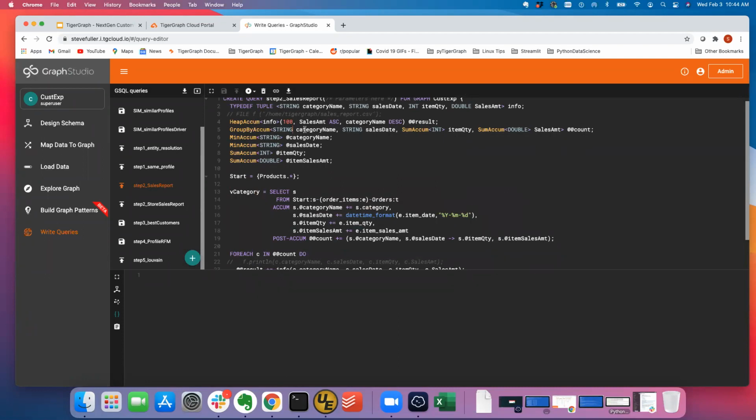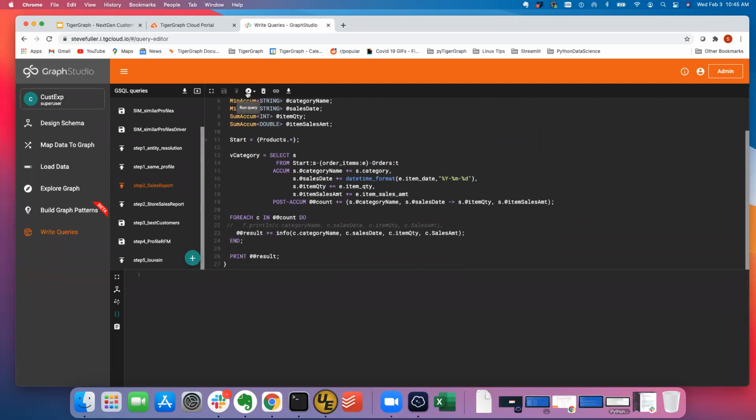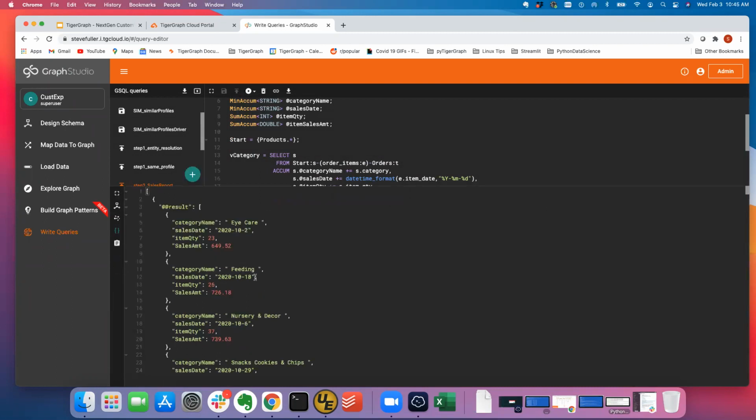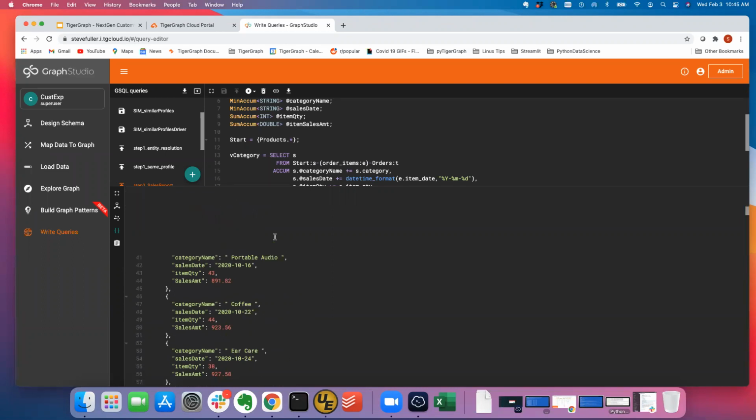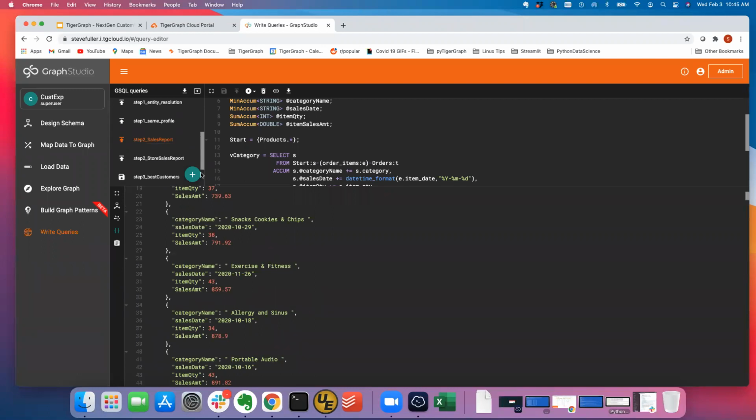And we're saying group by the product category name, the sales date, summarize and accumulate the item quantity, summarize and accumulate the sales amount, and then I'm going to output that result. So I'll run that query, and it's going to give me a JSON output that looks just like something I would get if I was running on Oracle, Snowflake, Redshift, or whatever. Category name, sales date, item quantity, item sale. The only difference is the output for us is going to be in JSON. And then you can integrate that with the BI tools that will accept JSON, tools like Power BI and Qlik. So that's the third use case, to do a sales report.